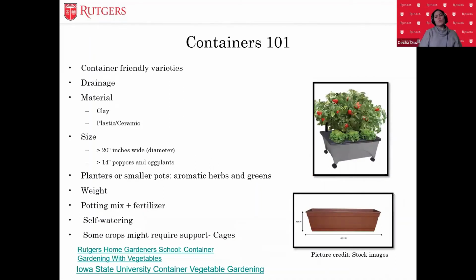Okay, now moving on to the last type of garden that we're going to discuss, which is containers. You can grow a broad range of vegetables and herbs in containers. If you're considering using containers, you want to look for ideally varieties that are container friendly. You will also find them listed as bush varieties. They are more fitting for containers as they tend to be bushier or more compact.